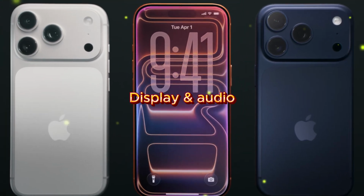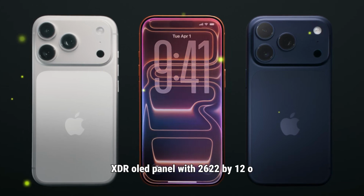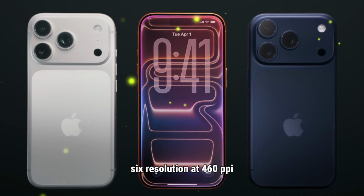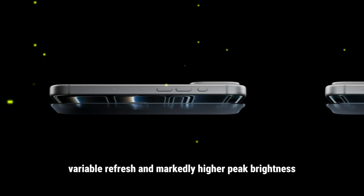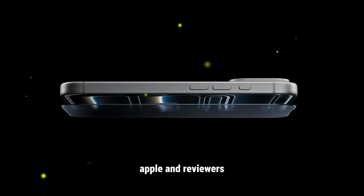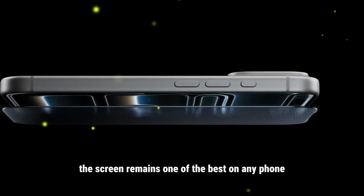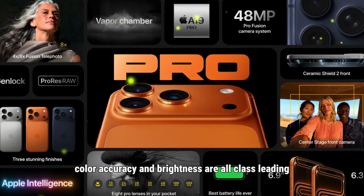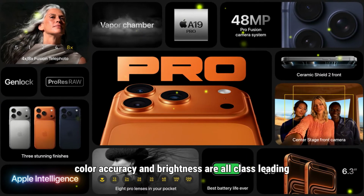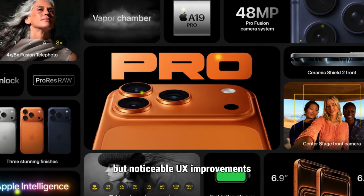Display and audio. The iPhone 17 Pro keeps a 6.3-inch Super Retina XDR OLED panel with 2622 by 1206 resolution at 460 ppi, ProMotion variable refresh, and markedly higher peak brightness. Apple and reviewers are pointing to dramatically improved outdoor visibility. The screen remains one of the best on any phone. Contrast, color accuracy, and brightness are all class-leading, and iOS 26's new UI treatments make small but noticeable UX improvements.